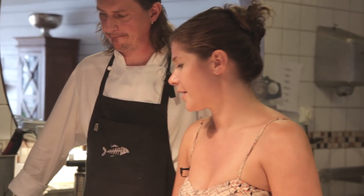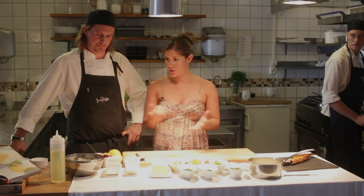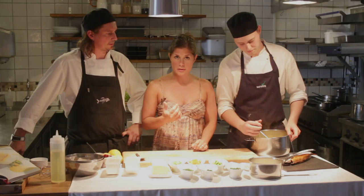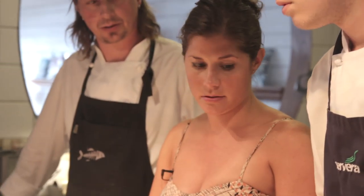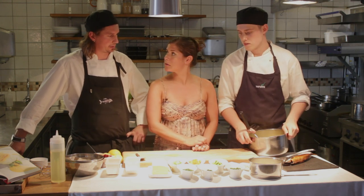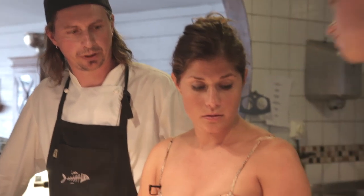So while the cod is sitting in the brine for 15 minutes, we're going to get started on the mash with some mashed potatoes. And Philip has some that he already boiled. So we have 5 potatoes. You just boil them until you can stick a fork through them, about 20 minutes. And you can put some garlic in it as well. Boil it with it.